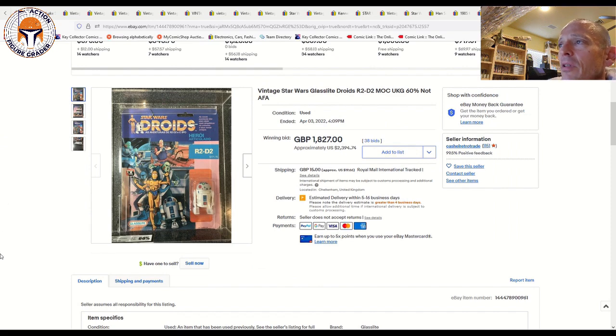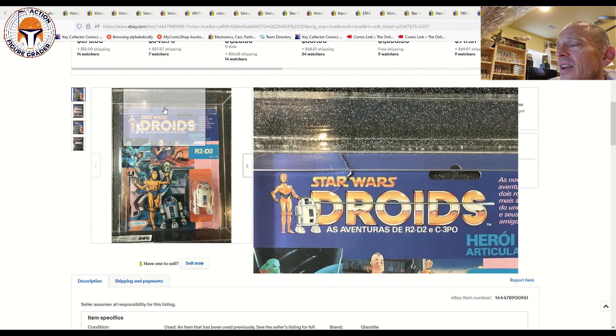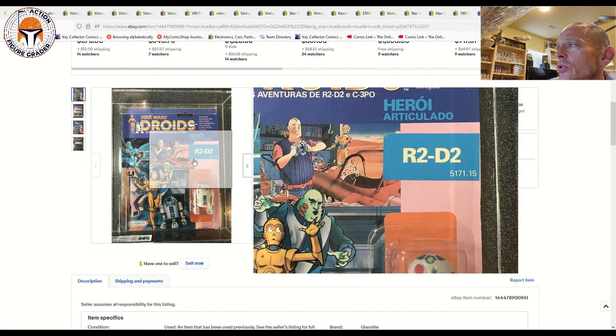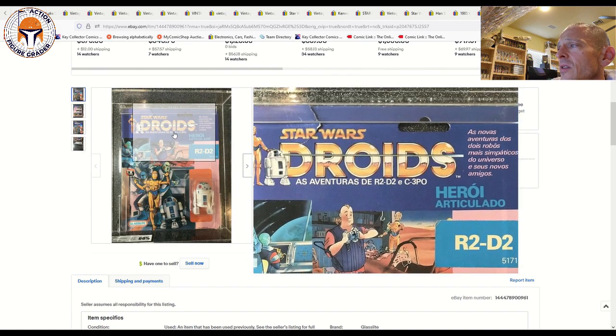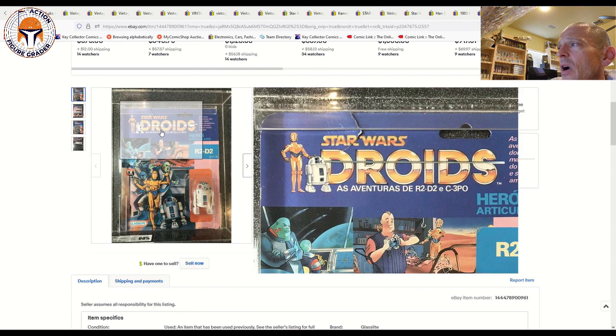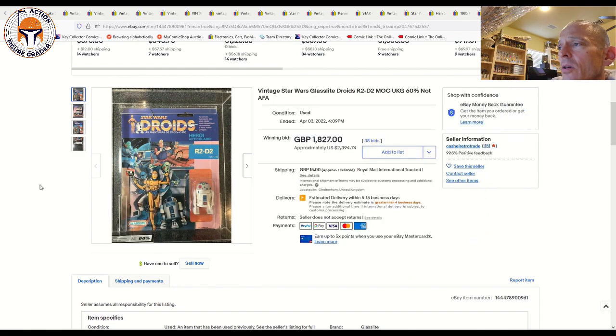This is one that Blacked Out Ewoks over on YouTube and I were watching pretty closely. It did have a pretty prominent tear, but this is the Glasslite R2-D2 pop-up, the pop-up saber R2-D2 from the Droids cartoon. But it had that big prominent tear there, and that's what kept the score down for the card score. The subgrades were 55, 70, 80, and this was UKG graded 60 overall. But a gorgeous Brazilian Glasslite card back, just absolutely gorgeous.